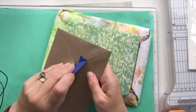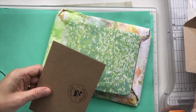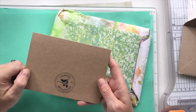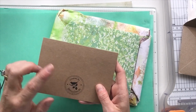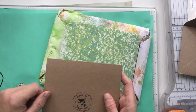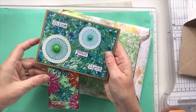Oh, and some washi tape that won't go to waste. And craft card. I'm getting into using my craft card. Created by BettsyDoodle. And what a gorgeous stamp that is. Really like it. Let's turn over and see what is on the front. Oh my goodness.